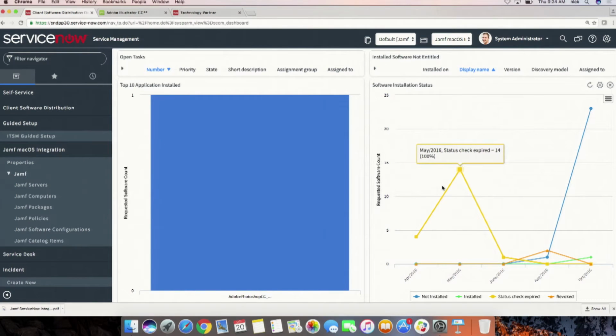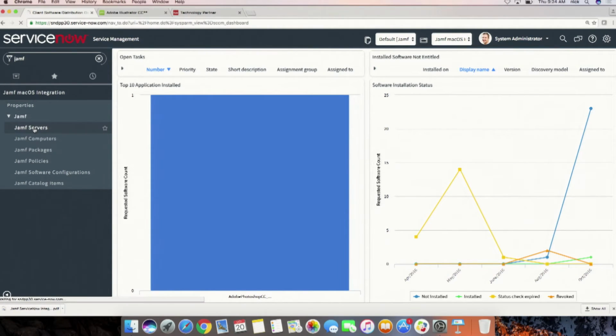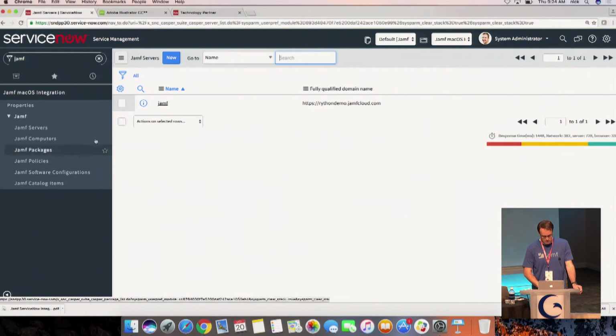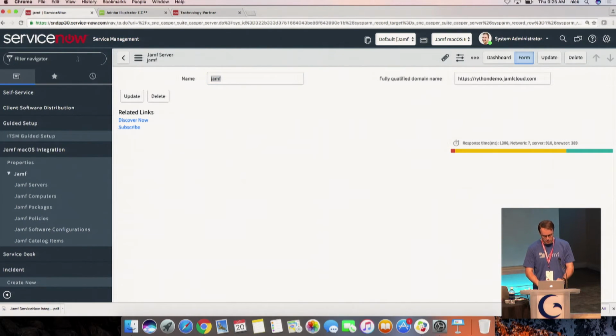All right. So you're probably wondering, how do we actually set this stuff up? So once you install the app, you basically look for the Jamf macOS integration in the ServiceNow sidebar there. The first thing you'll want to do is configure a Jamf server. It is actually set up to support multiple servers, so if you have like a demo environment or a test environment as well as a production environment, it will support multiple servers right out of the box. But we go ahead and configure a server. Pretty simple to do, just the URL to your Jamf server. The other thing we'll do as well is create some credentials.